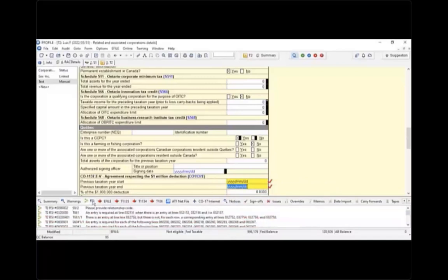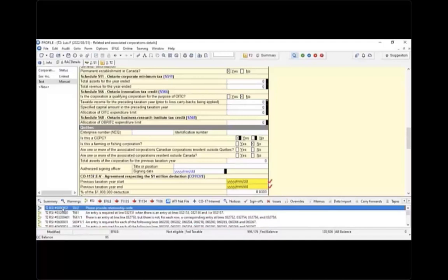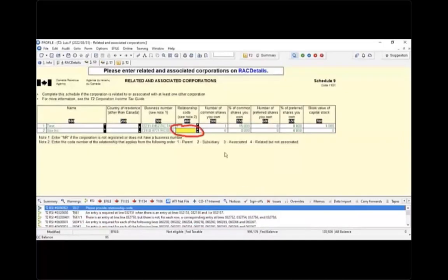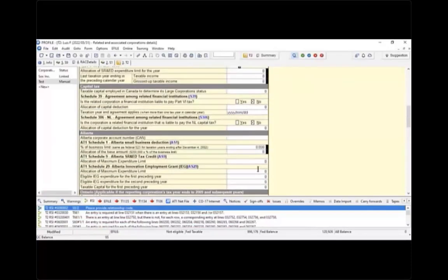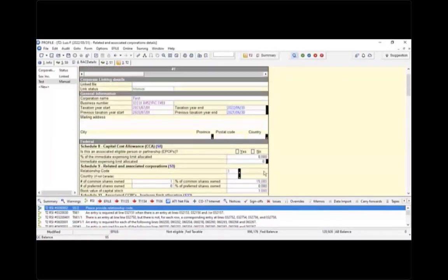Same thing with the RSI messages. These messages again will prevent e-filing. So what you can do is click on the message, double click, and it will take you directly to the field that needs to be fixed. So here you can see that it says please provide relationship code. You cannot actually change the code in this form. You must go into the RAG details and then you will select the relationship code here for the Schedule 9 section.